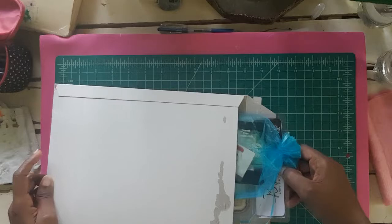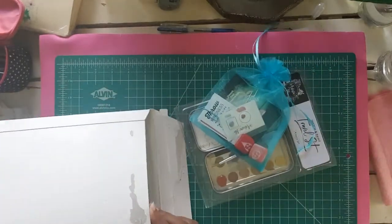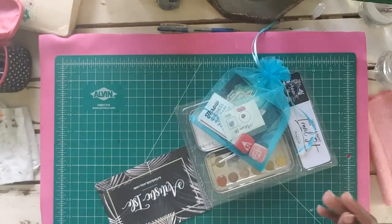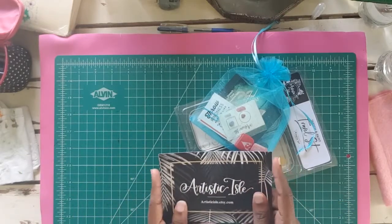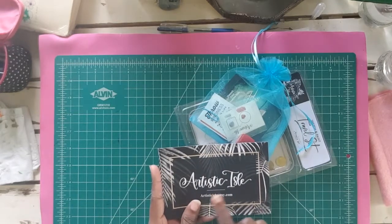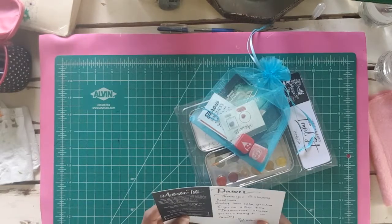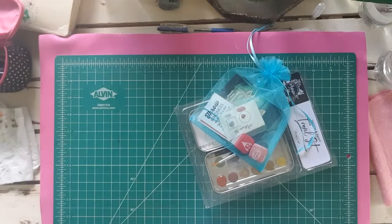Oh my gosh, okay, oh, there's a card. Good thing I decided to do that. Okay, I have a beautiful card from Lindsey, artisticisle.etsy.com is her Etsy store, and she has a beautiful handwritten note for me. Oh my gosh, love Lindsey. Thank you, Lindsey.